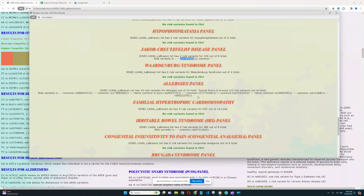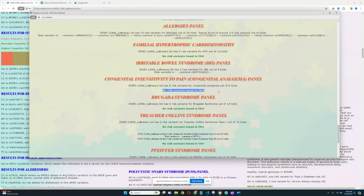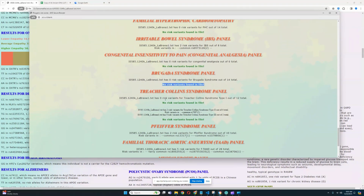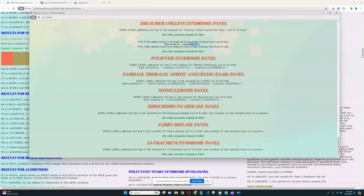He's got some risk variants for allergies, 10 out of 24, but that's pretty typical. No risk variants for FHC or for congenital analgesia or for Brugada or for Treacher Collins. He's got risk variants for IBS, but they're common. He's got risk variants for Treacher Collins type 2, but they're common. He's got risk variants for Pfeiffer syndrome, but they're both common.